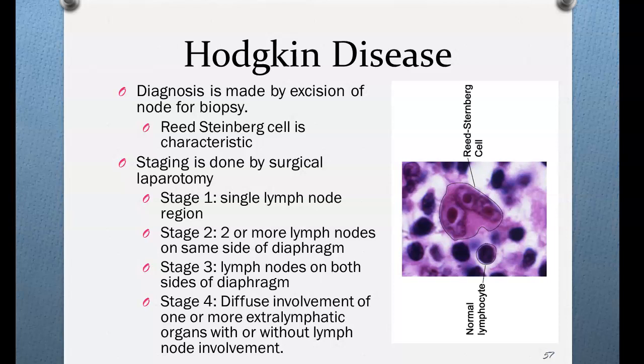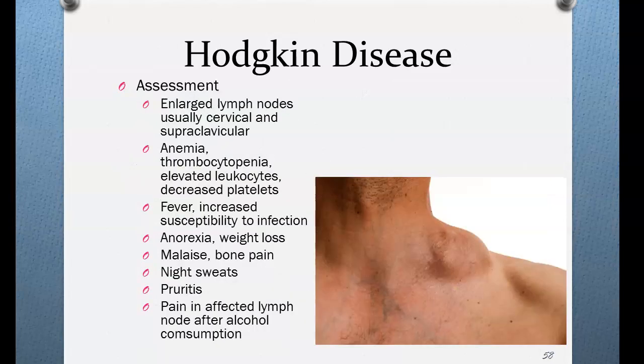So assessment, like I said, you're going to see an enlarged lymph node. A lot of times they're cervical or supraclavicular. As you can see, that's fairly close to the airway. So if you had a fairly large lymph node in that area, probably one of the concerns I would have is airway. Anemia, they may experience thrombocytopenia, elevated leukocytes, and decreased platelets.